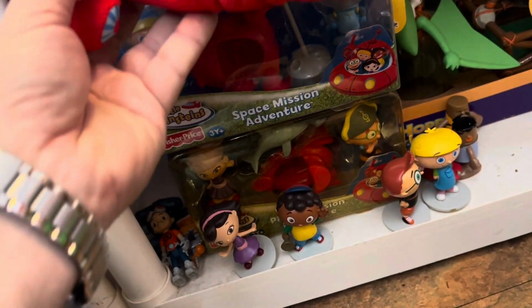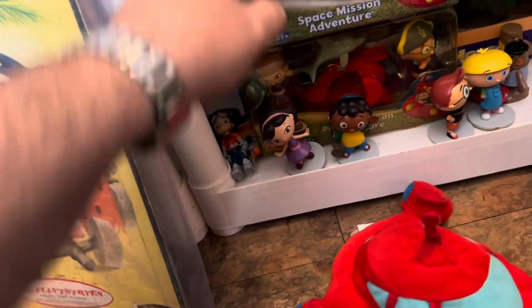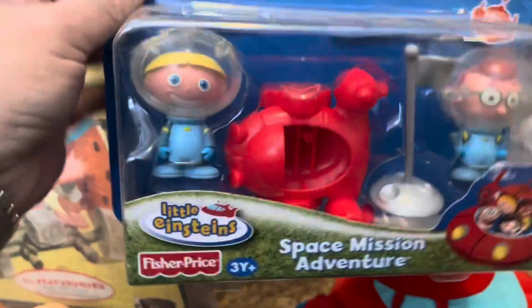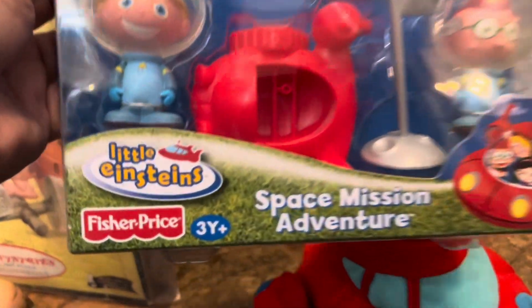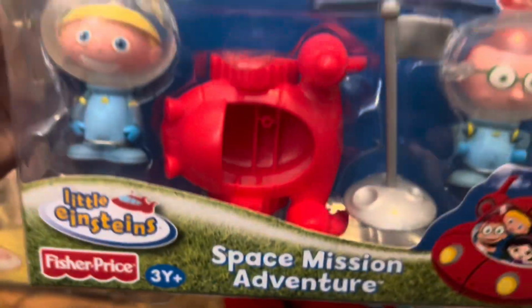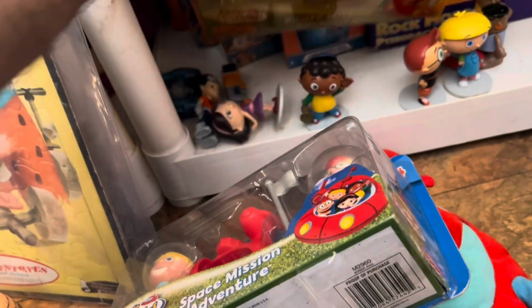Next up, we have the spaceship from Little Einsteins. It's in the plush version. It's worth about $15. And then we have this. It's the Little Einstein Space Mission Adventure worth $60. This thing's valuable. I've never seen Little Einsteins, but I'm glad I have some of the toys.